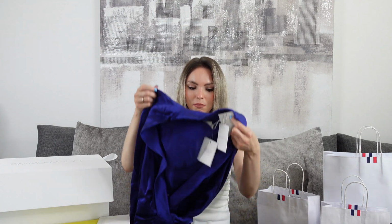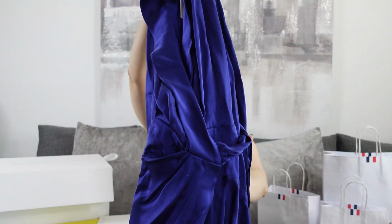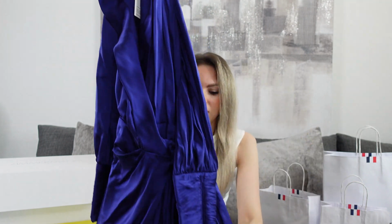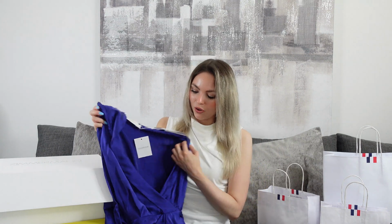So as I said, I picked this gorgeous color. And you guys, I'm obsessed with the color. Look at this beautiful, vibrant blue color. It is so stunning. And this is actually one of the most amazing Zimmermann dresses that you can pick up. They always do these year after year, just different colors. So as I'm so much into blue, I thought this is the perfect choice. And I think this looks so nice, and I really can't wait to wear it.